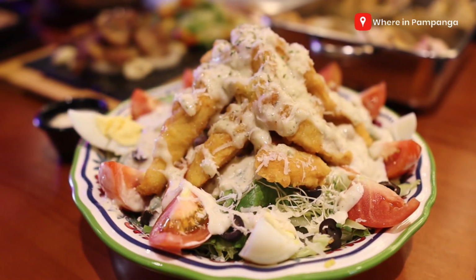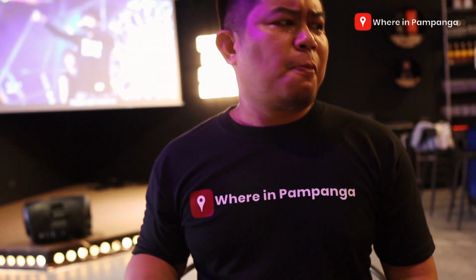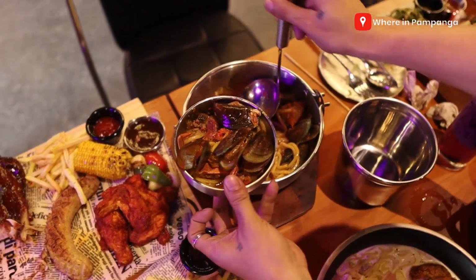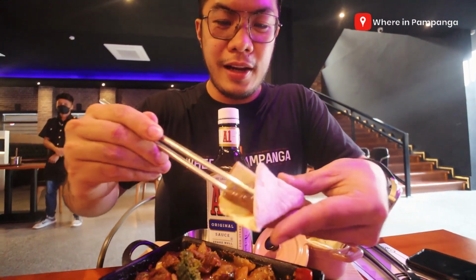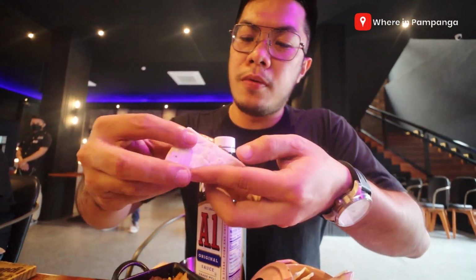Guys, look at this amazing salad. It looks like a crown. So beautiful, no? Parang ayaw mo siyang sirain eh. Anyway, but you gotta do what you gotta do. So we're gonna eat it. I'm gonna take this one. It is so cheesy. Napakalasa niya, guys. So, lalagay lang natin with syempre yung mga onion. Then, ready to go.